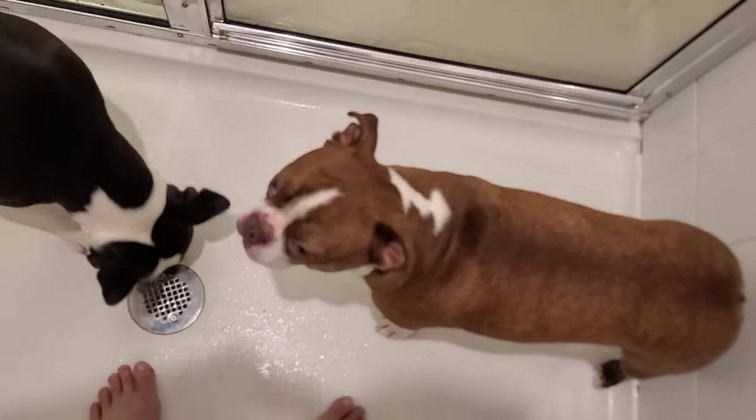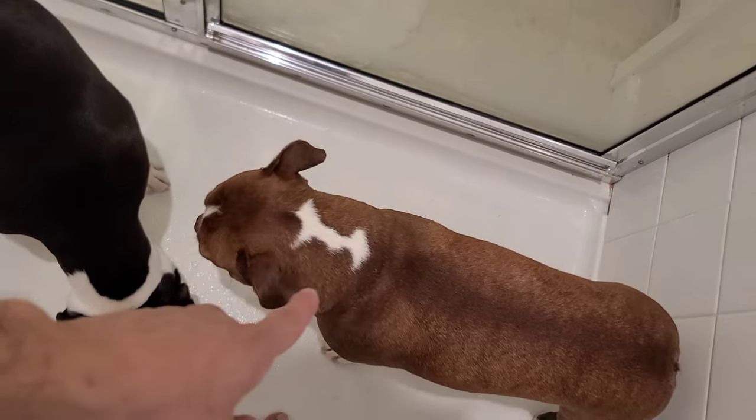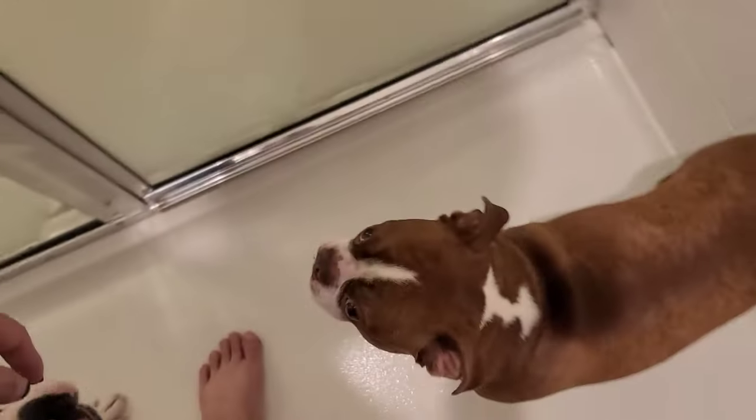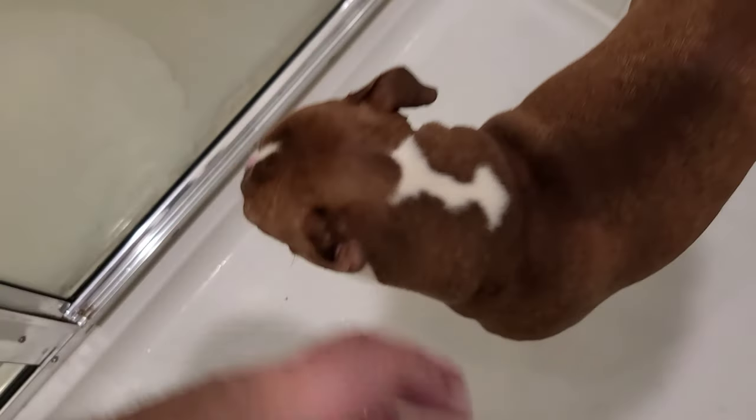All right. So right now we got the two big boys, Rock and Bean. Let's do it. Get you guys all cleaned up, smelling good. Rock did not want to go in. He was giving me troubles.